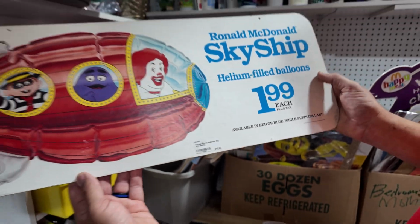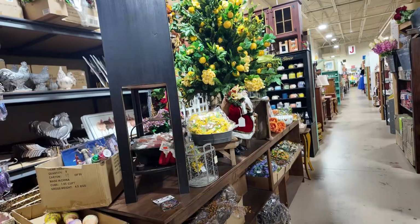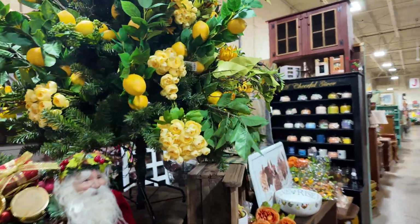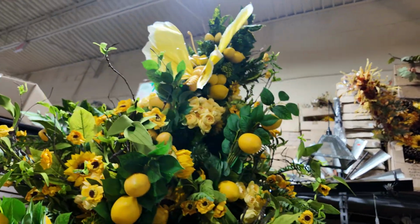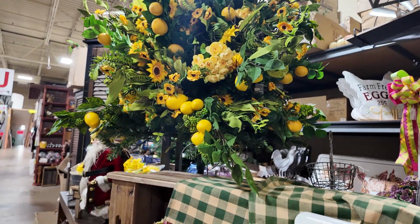Available in red or blue while supplies last. It's double-sided. It's neat. And it just keeps going on and on and on. Look at the lemon tree. Yeah, you talk about theme trees. This one's great for Florida. Look at that. Yellow. Isn't there a song? Lemon tree is so pretty. I love that. You can keep that out all year round. Very cheerful.